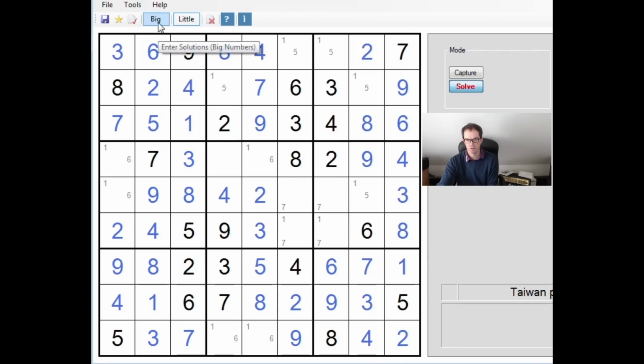You can see immediately that's going to finish the puzzle off.